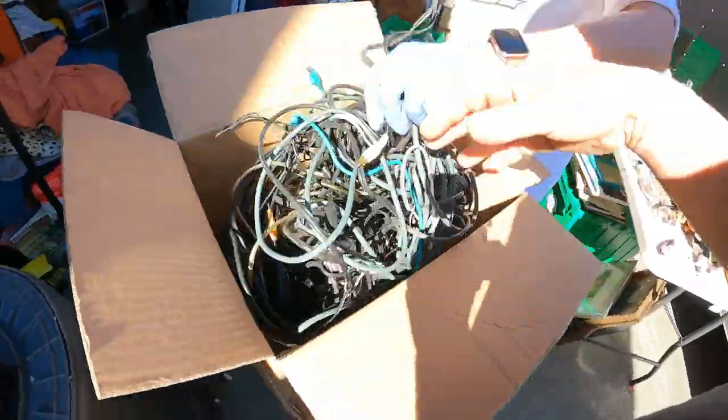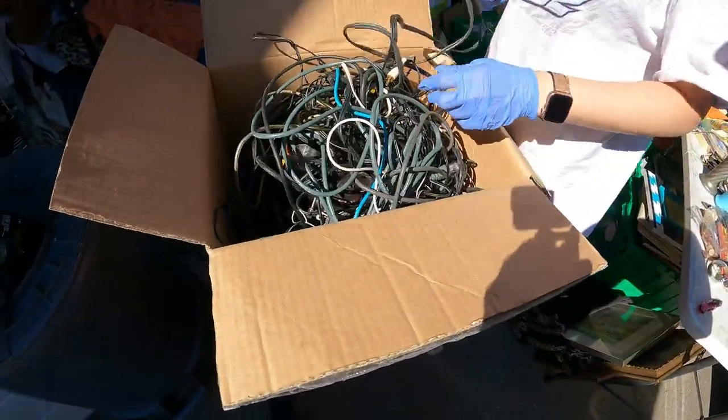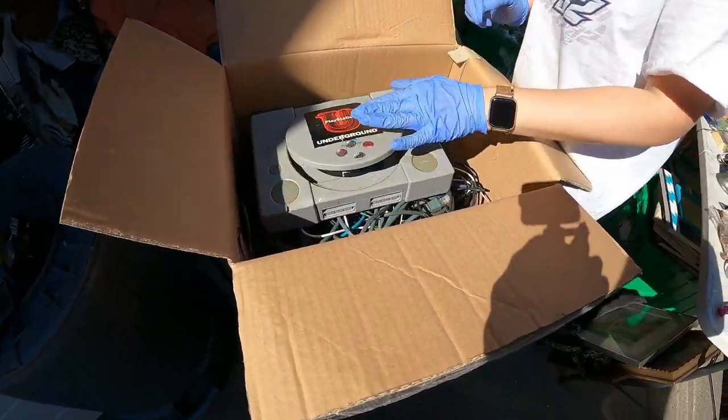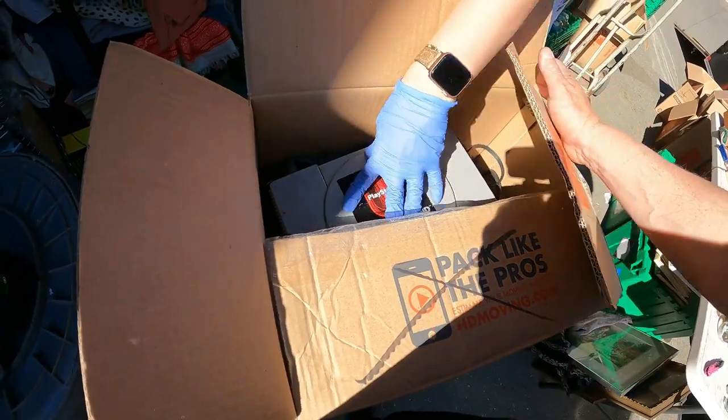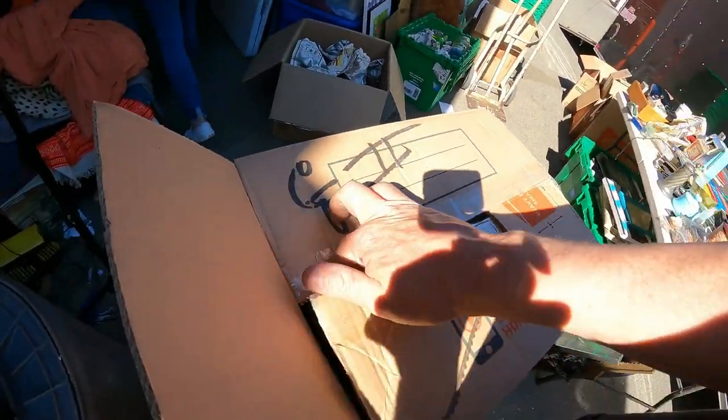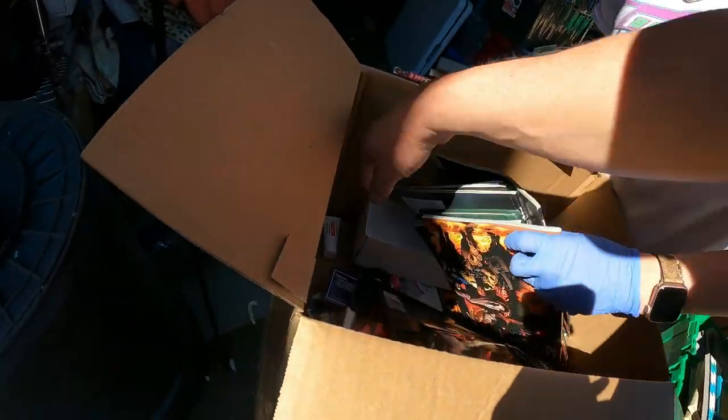This is all video game stuff. I guess we'll have to save it, because that could be like all the cords. Literally, that's probably how he had all of his stuff set up. He broke it. She broke it. That's gonna cost you $30. Ooh.